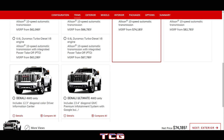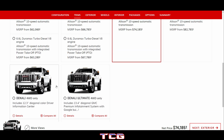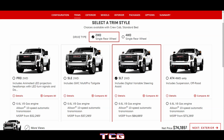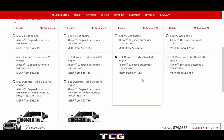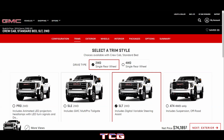Denali, is it worth it? If you want that really nice interior, yes. If you're not necessarily a lover of really nice leather interiors, and you can get by with maybe just a little bit less, you can probably go with an SLE or an SLT and be just fine, and save, what is that, about $17,000 or so. So yeah, that's definitely probably where I would go.